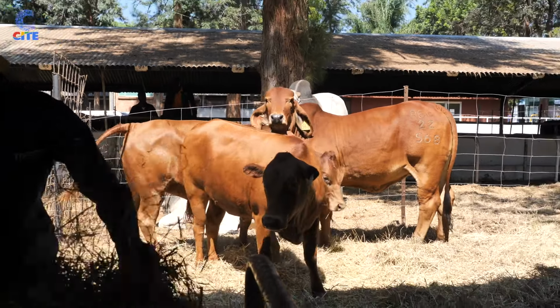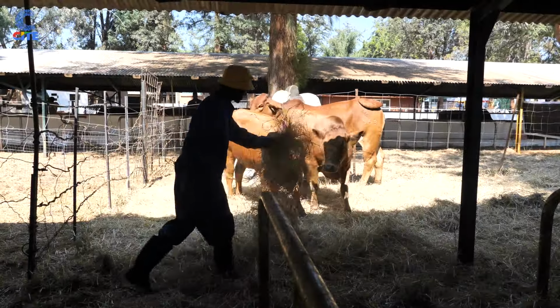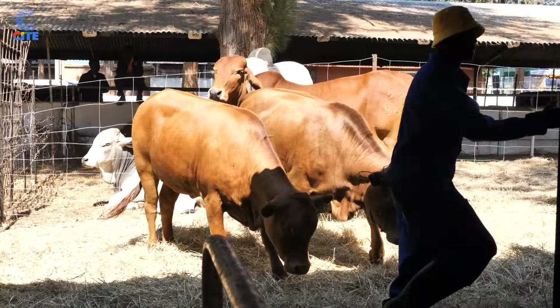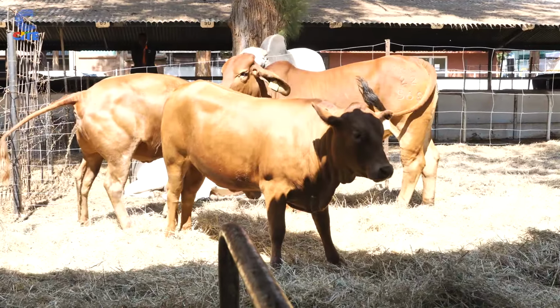My last question will be a general question in terms of feeding. It's a drought this year. What can a farmer do to cut on the cost? What is the easier way of feeding without going to the store and buy the already made feed?